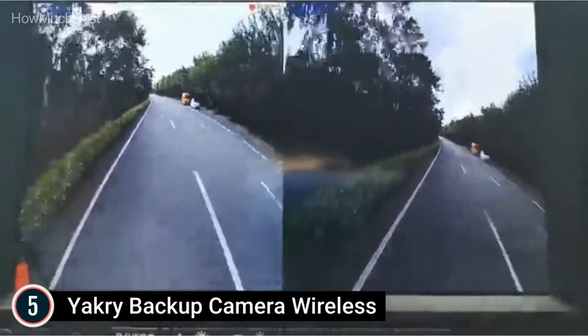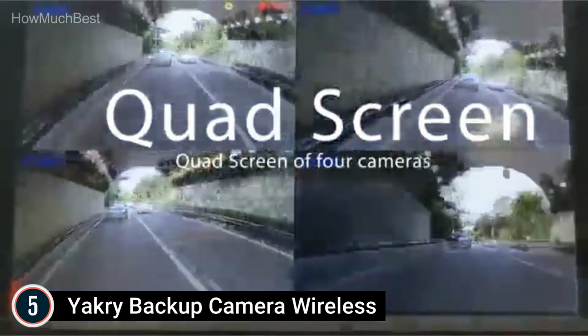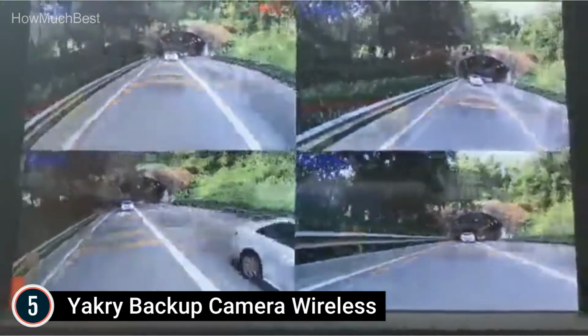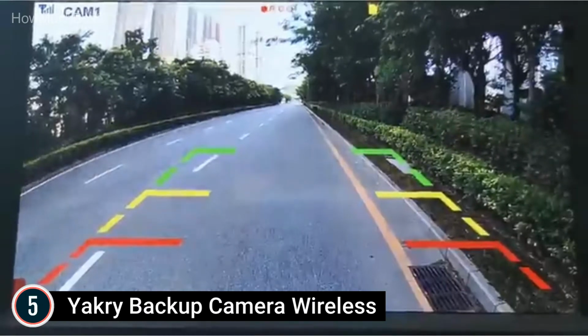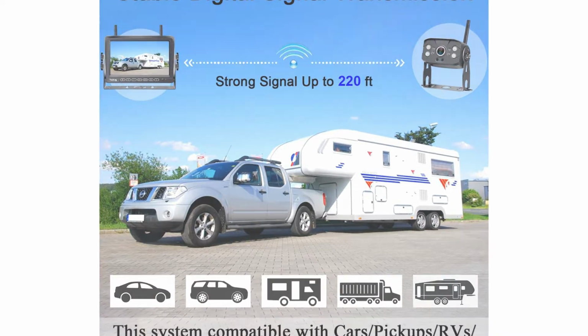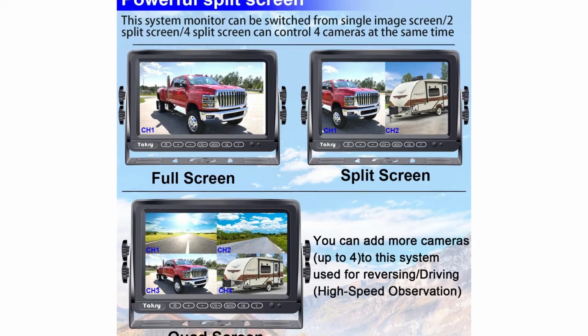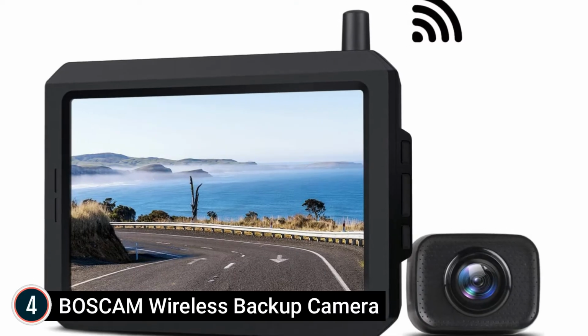The wireless working range is up to 220 feet without interference. It can be recorded and has a recording feature. You can wire the system for reversing or rear sight or full-time constant sight, suitable for a motor home, fifth wheel, truck, trailers, campers, bus and various kinds of vehicles. We provide the place for installing the RV cam on the side. HD 1080p wireless camera with IP69 waterproof, 150 degrees wide viewing angle, and 18 infrared lights. Very easy to install. Here is item number 4, BOSCAM Wireless Backup Camera.